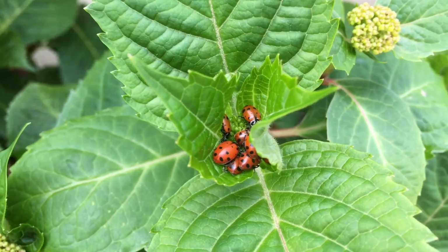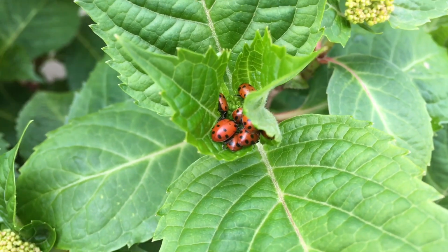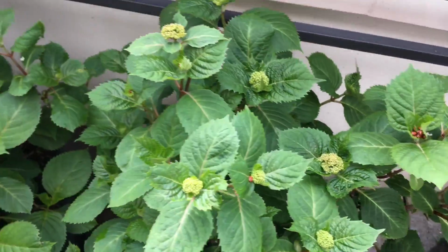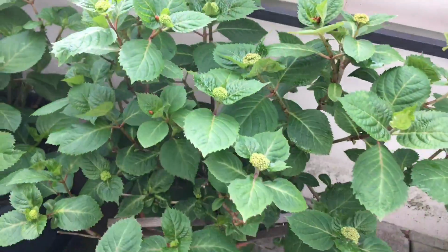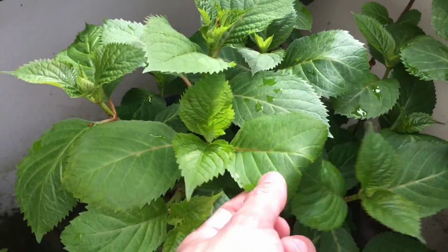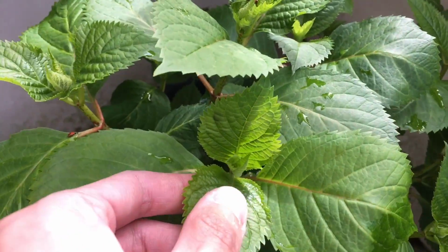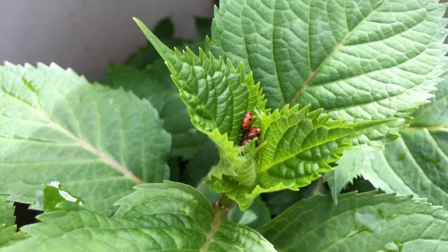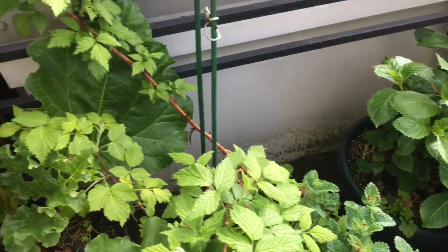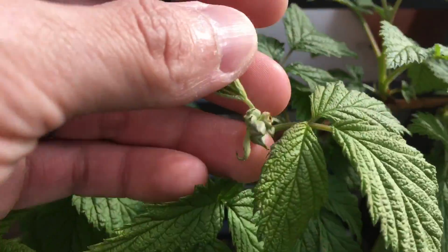The hydrangea, you can see some flowers and a little group of ladybugs, so cute. But yeah, this bush is gonna produce a lot of hydrangea flowers. And this one, maybe not as many flowers since I trimmed it, pruned it, so it's probably a lot of vegetative growth instead of flowers.